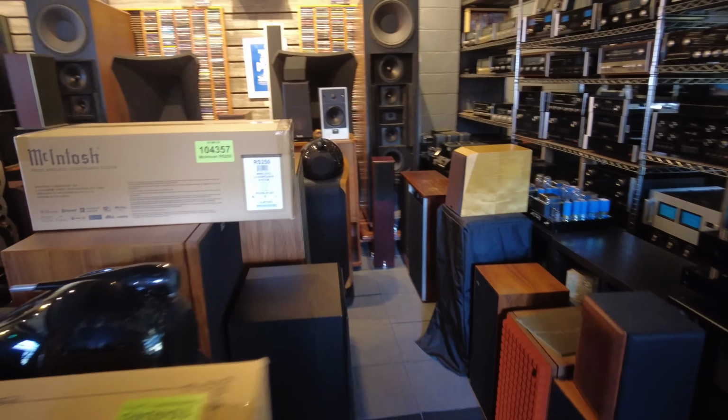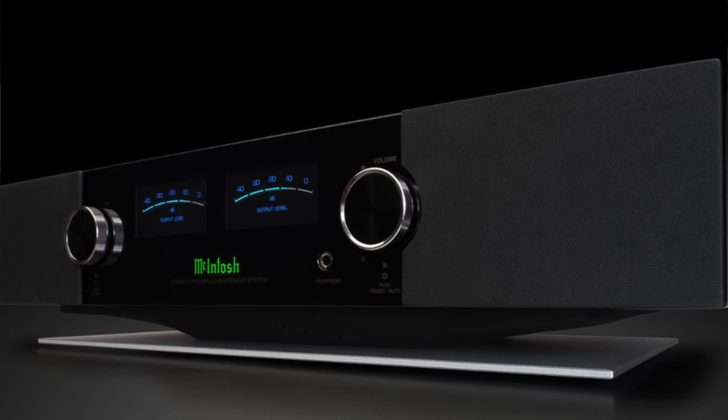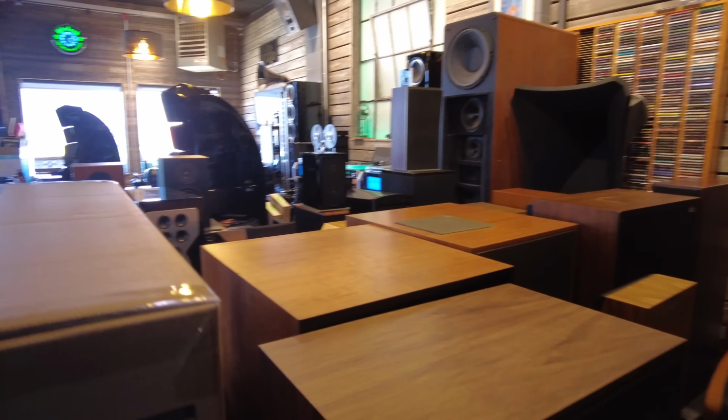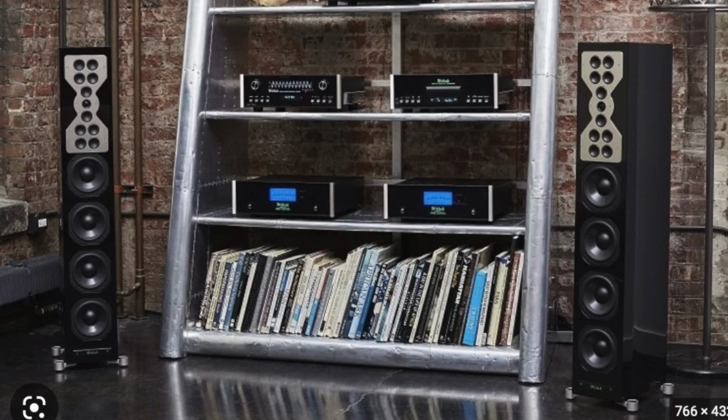All right, moving back this way, we've got the RS250 wireless loudspeaker system. This is a cool Bluetooth all-in-one system. I'll crank this up so we can have a look at it. Back here, I see the XRT 100s. That's their floor standing speaker.